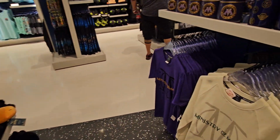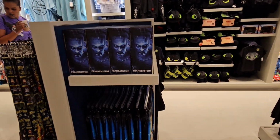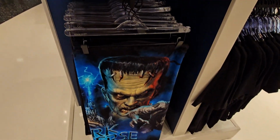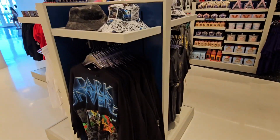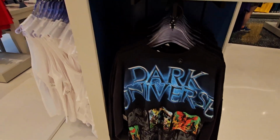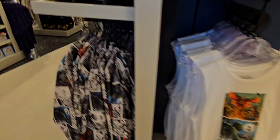Okay, so let's head over to my favorite, which is Dark Universe. I did post a short yesterday with all of the Dark Universe stuff, but I'm just going to show you guys here too. That's going to be my favorite. I'm going to live there. And we've heard that the ride in Dark Universe is the best. Employees and employee family members have said that it's the best ride they've ever been on. So that should be fun.